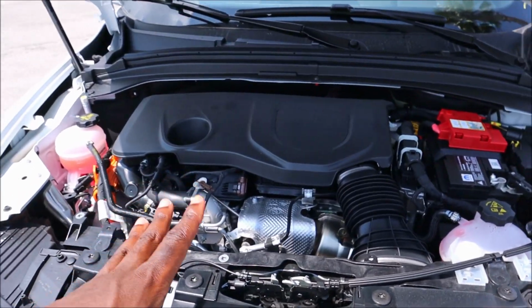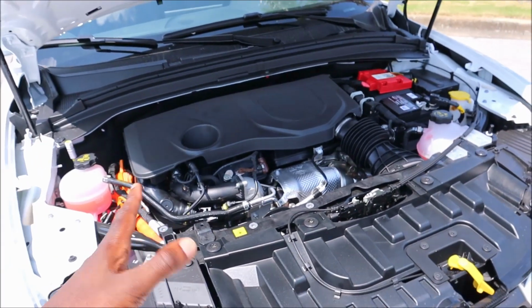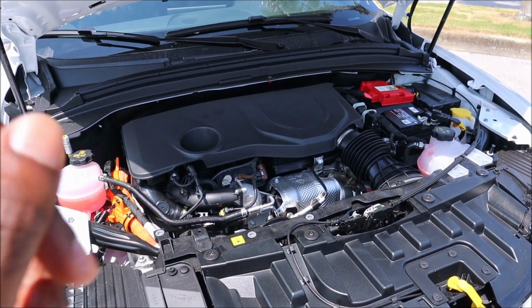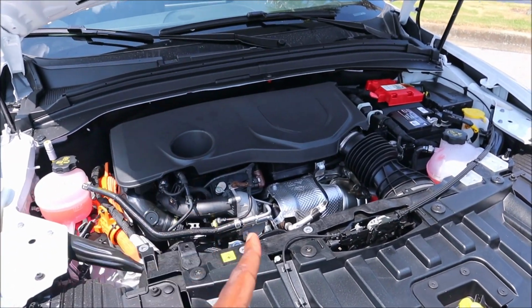Now when it comes to the exhaust, the TI didn't really have much of an exhaust. Since we actually have pipes this time, let's see what kind of sound we can get from the new Tonale Veloce PHEV.